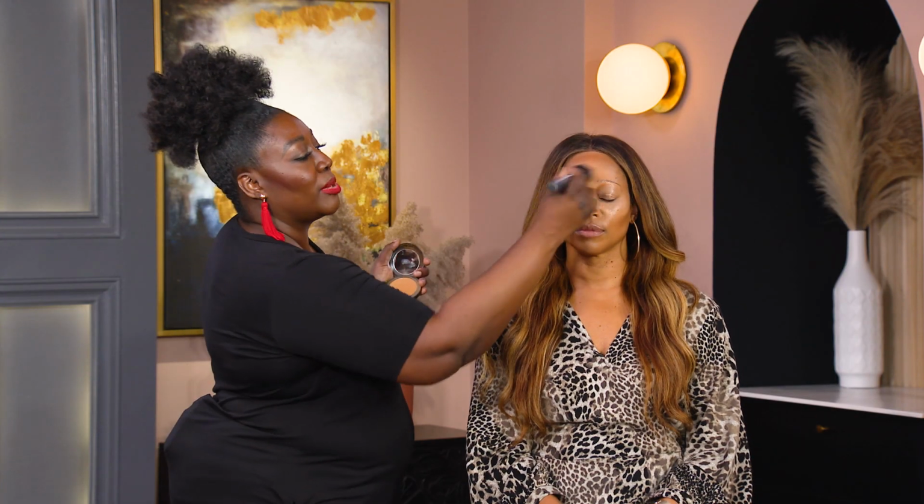Okay, so I just want to get into setting the makeup. Anytime you put any type of liquid or cream on your face, you gotta set it or it's gonna move. So I'm just gonna set your makeup right now with a little powder.